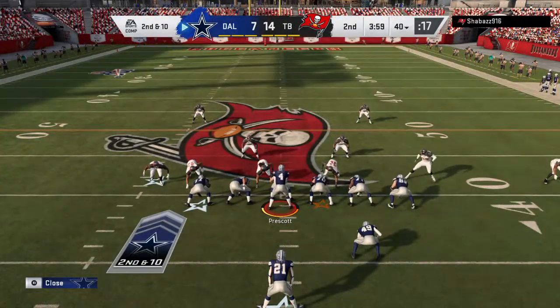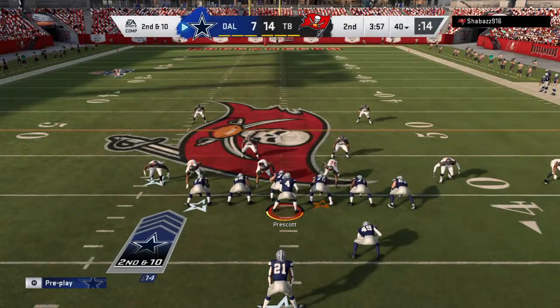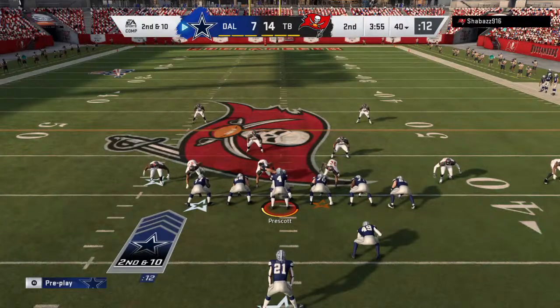Here we go. Switch. Whip. Watch the whip. Check. Lucky. Hey, alert 3.